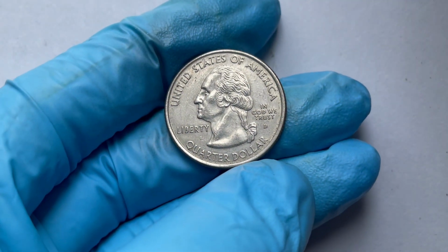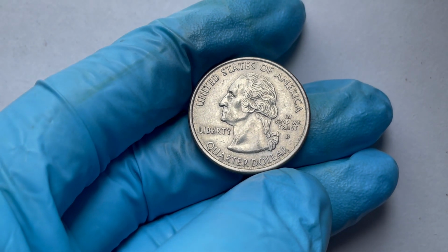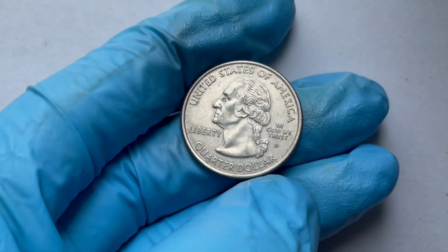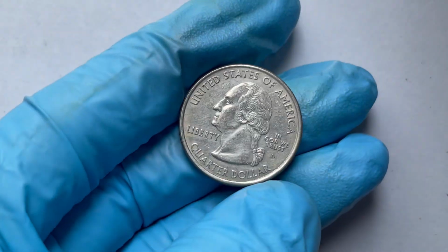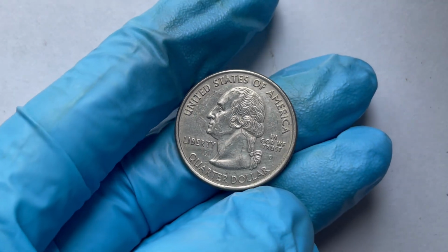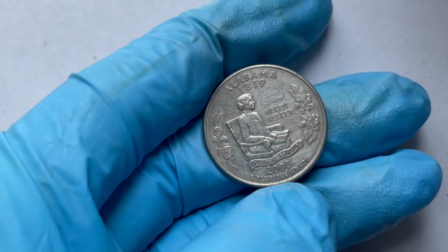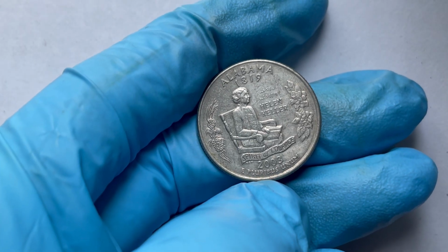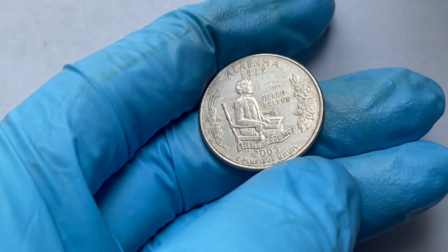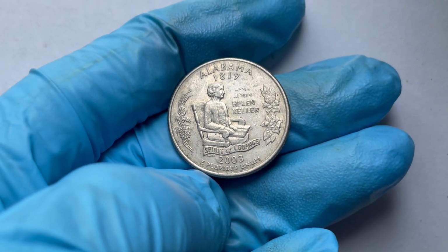Today, we're talking about the 2003 Ellis Island Washington quarter, a coin that might just make you a millionaire. Yes, you heard that right. This quarter could be worth a jaw-dropping $3 million in today's market. Now, before you go tearing apart your couch cushions, let me give you the lowdown on what makes this coin so special. And trust me, you won't want to miss the story of how I almost tossed one out with a parking meter receipt. Let's get into it.